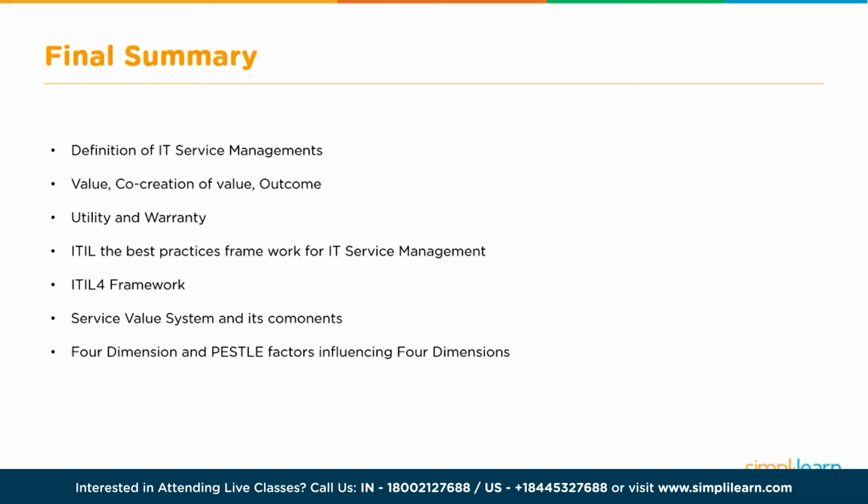And also we looked at the components of service value chain like starting with the demand and having plan, engage, improve, obtain and build, design transition, deliver and support, and that creates products or services enabling value. Then also we looked at four dimensions, that is PESTLE factors influencing four dimensions. So political, economical, social, technological, legal, and environmental factors.